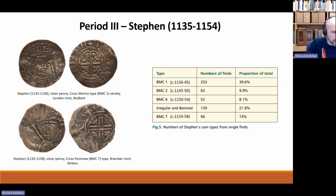geographical area, to coins minted by Matilda and the Angevins in the west, a group of issues from the York area, as well as variants issued by minor barons eager to take advantage of lack of control of the currency, sometimes at actually quite a localized level.